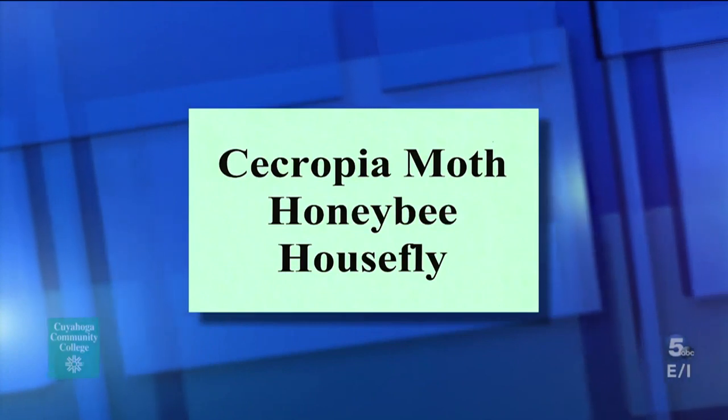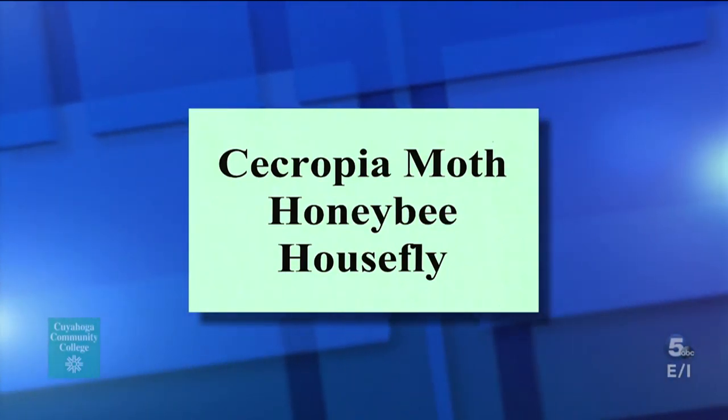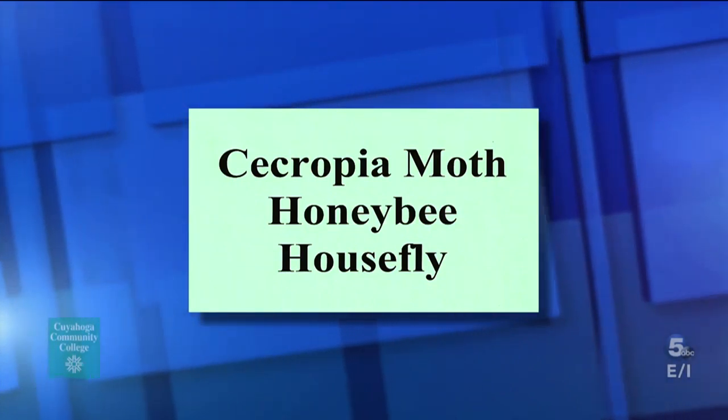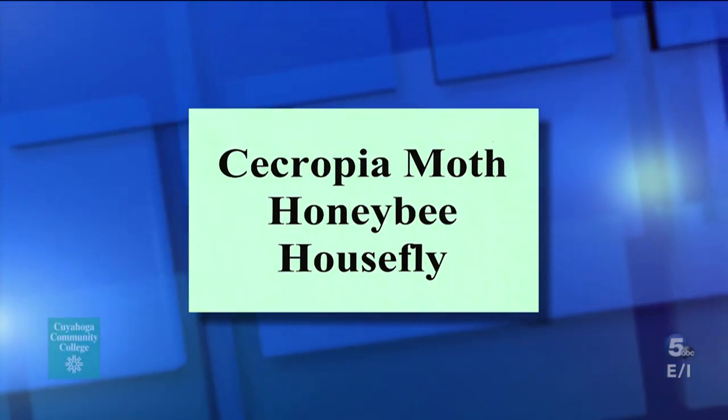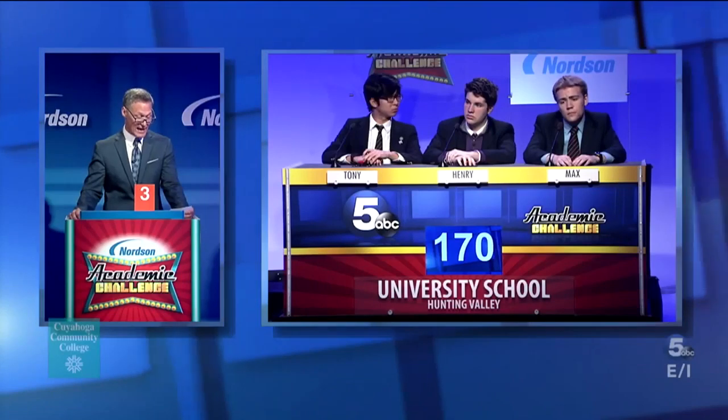Here's your science question. All 3 of these insects can fly, but which one can also live through the winter in its cocoon stage? The Cecropia moth. The Cecropia moth, correct. One island in the Bahamas is named for what alcoholic drink that, along with molasses and slaves, made up the triangle trade in colonial times? Rum. Rum is correct. Night Flyer is the name of a spooky spaceship carrying a group of scientists in a short novel by what author of A Game of Thrones? George R.R. Martin. That is correct.